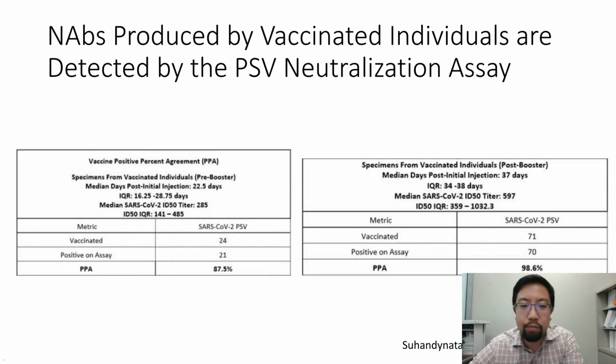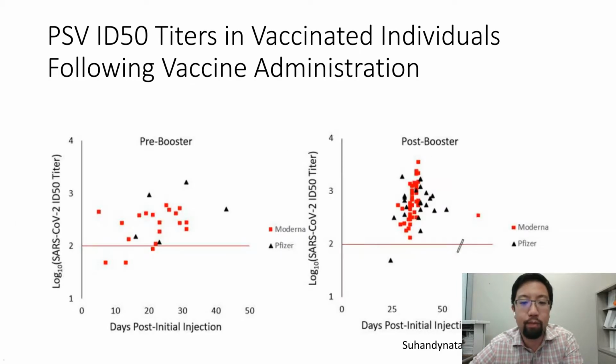Yeah, it does make a difference. We definitely see a response, which I'll be showing you a little bit more, illustrated by this next slide. In this case, we have on the y-axis the log base 10 SARS-CoV-2 ID50 titers, and on the x-axis we have the days post initial injection of receiving their first dose of vaccine.